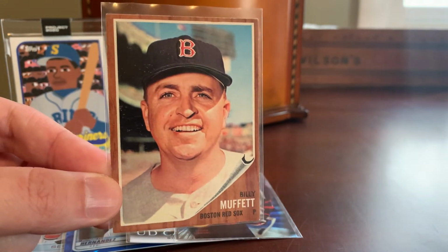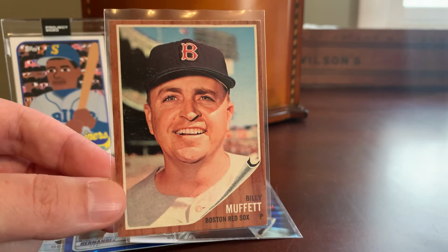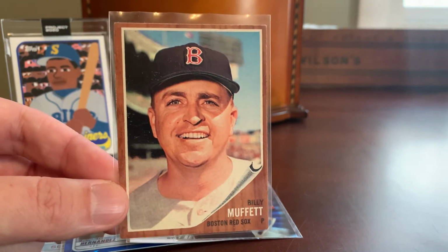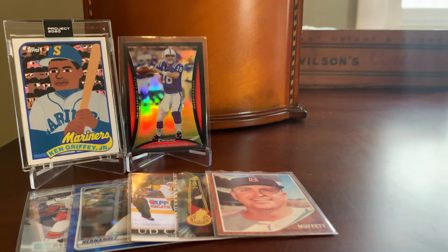And 62 Topps is a set that, when I was a kid, I didn't really like that much. It wasn't among my favorites, but I've really grown to love the poster tacked to a wooden fence motif of the set. So happy to have another one towards the Red Sox team set there.